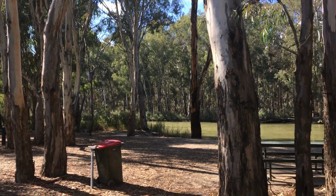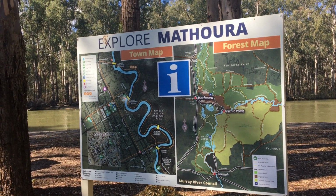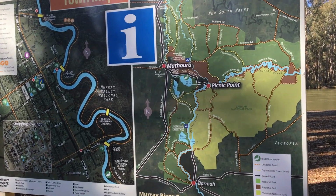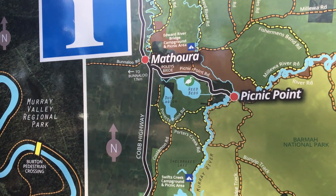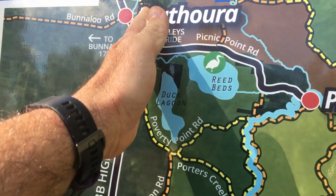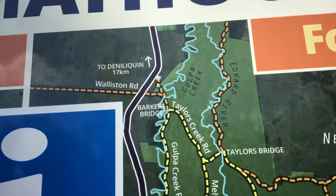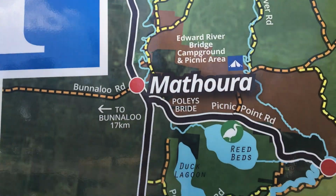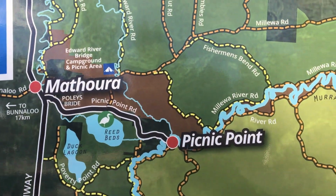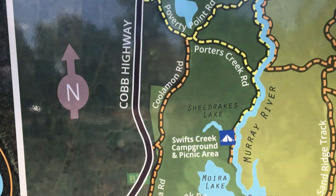So here we are at Picnic Point. You can see on the map we're near Mathoura. We're pretty close to where the Murray River reaches the edge of the Cadell Tilt, and where it initially was forced north around the blockage and then later moved south. Here it is moving westwards and then now south.